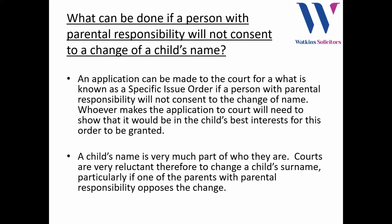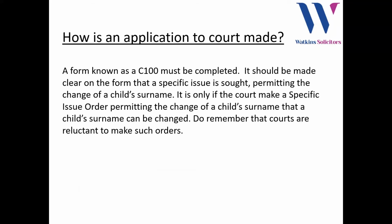If you want to change your child's surname, you need to remember that the courts are very reluctant to change a child's surname, particularly if one of the parents with parental responsibility opposes the change. Some people have tried to get round this by asking that the child is known as a surname rather than formally changing the surname. That should not happen. A child has a name, a surname on their birth certificate, and that is the name of the child unless either everybody with parental responsibility consents to a change or a court makes an order. Simply being known by a completely different name should not happen.